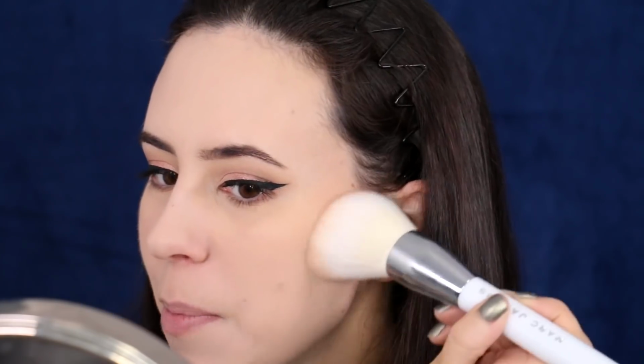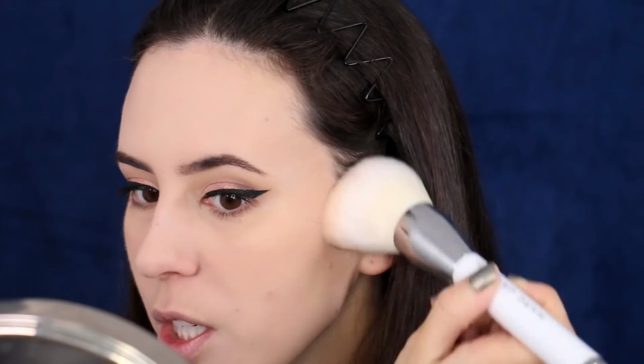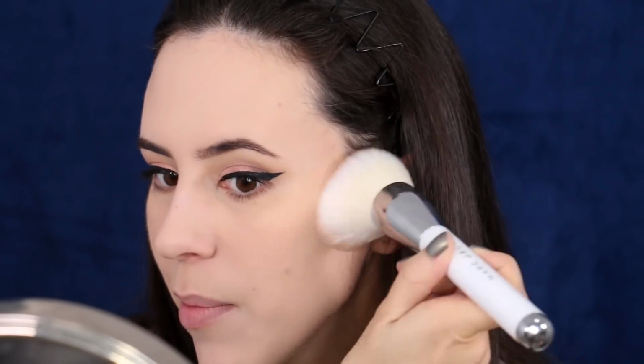My face is looking so dry right now. I don't think it was a good mix to put this foundation with this powder. Does no one feel like the powder is drying? Because holy moly, I don't want this on my face. I'm applying just a bit at first because my skin is feeling so dry that I'm afraid it's going to look patchy, but no, it's looking actually pretty good.